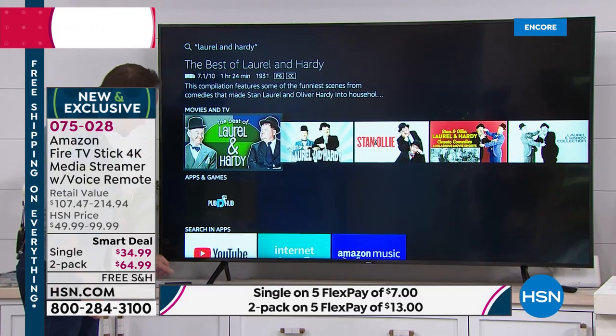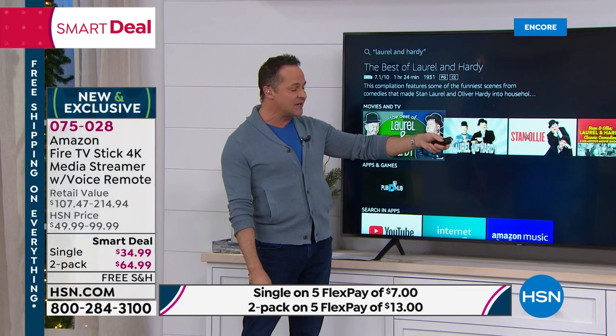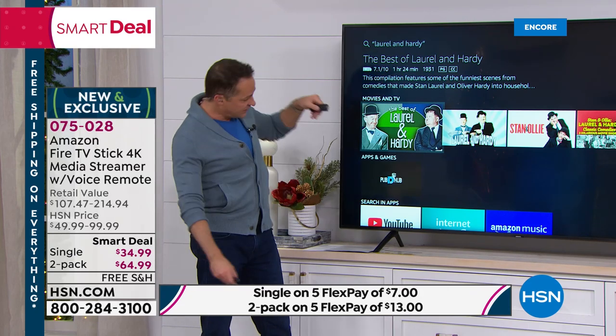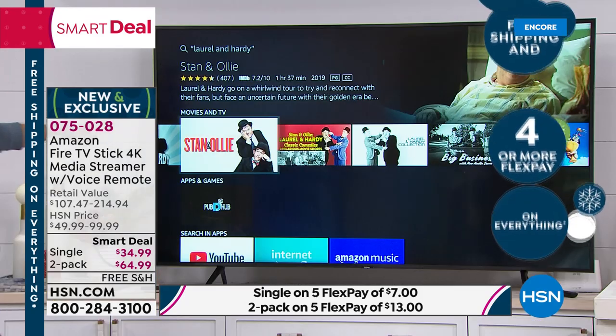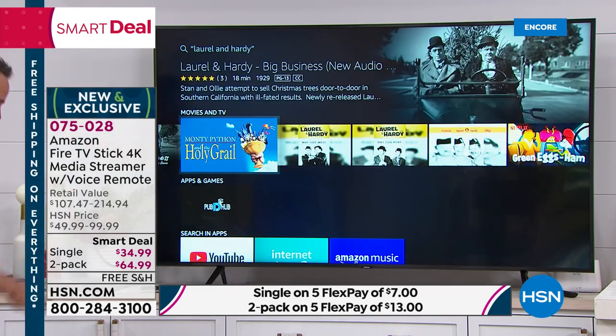That's how daggone good this is. You take this stick, boom, you pop it into your television, okay? All you need is a television, Wi-Fi, and electricity in your house. Right. This goes into the HDMI port on the side of your TV. Right now, we could watch the best of Laurel and Hardy. We could watch, oh, Stan and Ollie. That's a newer movie. That's actually amazing. I saw that. The whole collection is right there.